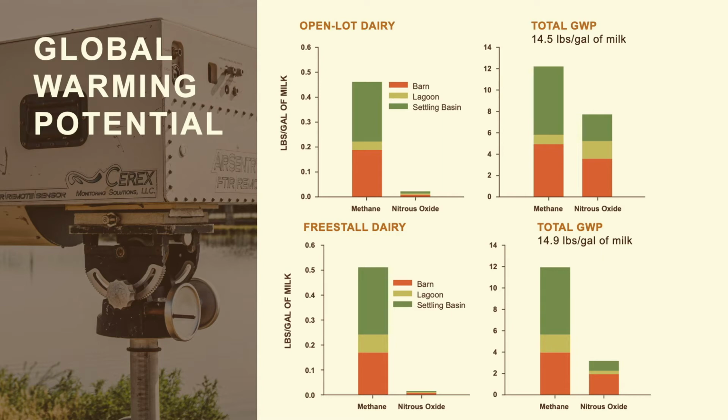These two dairies were dairies that we worked on in California. One was an open lot dairy, but they used a flush system, and they also had some animals in a barn. So when we say barn here, that's really the barns and the open lots. It's just the housing area. The majority of the manure on both of these dairies is handled as a liquid.